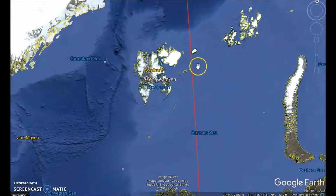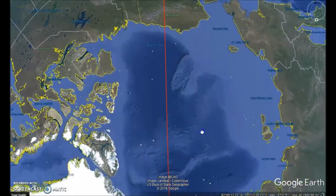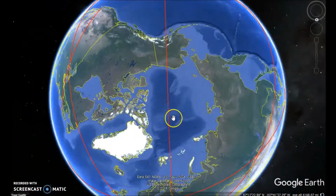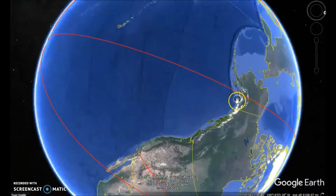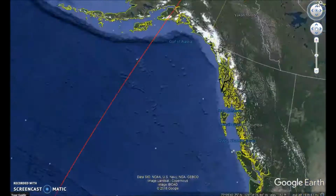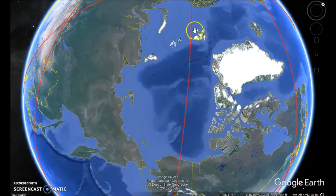On into the Arctic Ocean, we cross over the Earth's spherical North Pole. This is quite different from the magnetic pole and represents a knowledge of how the planet spins on its axis. And here we've got to flip the Earth. Now we're heading south into North America at Alaska.